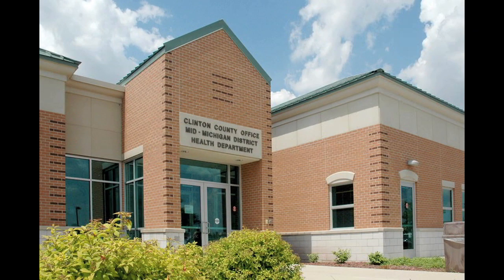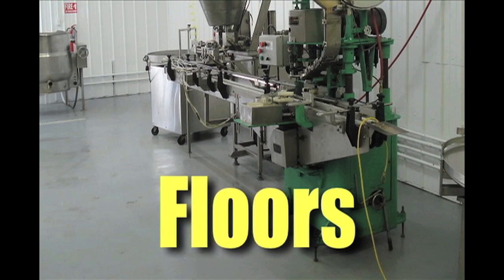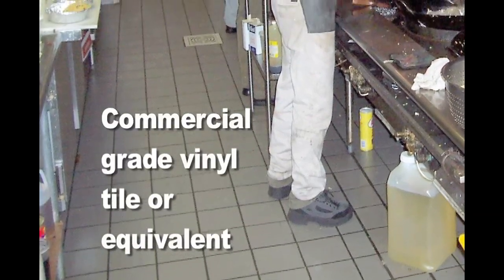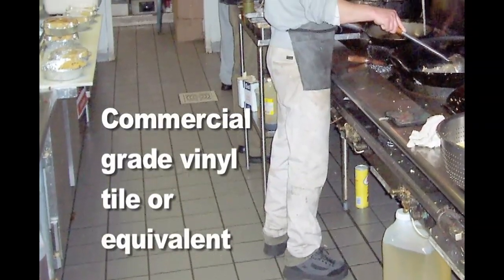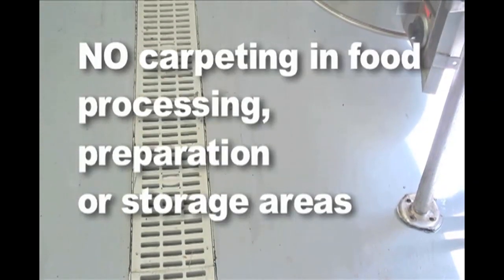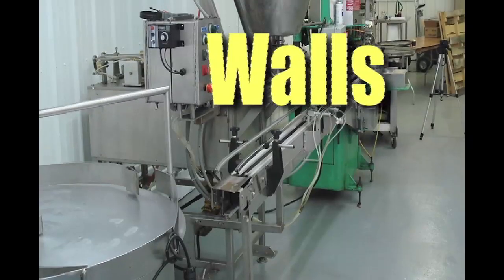Floors in your food establishment must be smooth and easily cleanable. Acceptable materials for floor construction include sealed cement and commercial-grade vinyl tile or equivalent surface. Note that carpeting is not allowed in food processing, preparation, or storage areas.